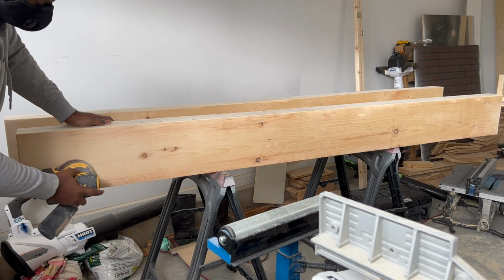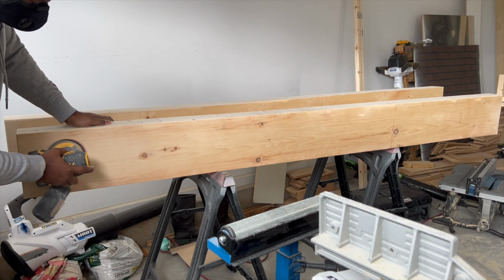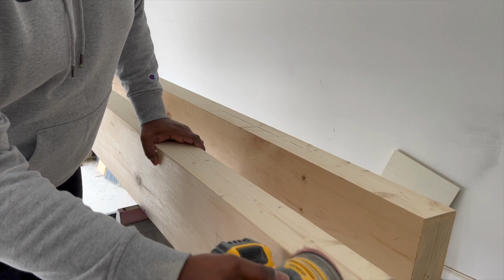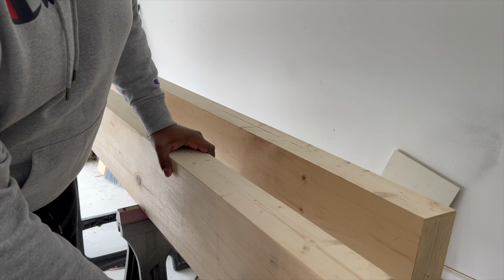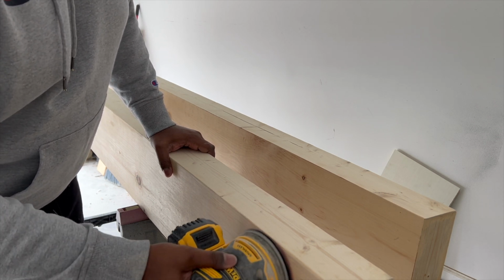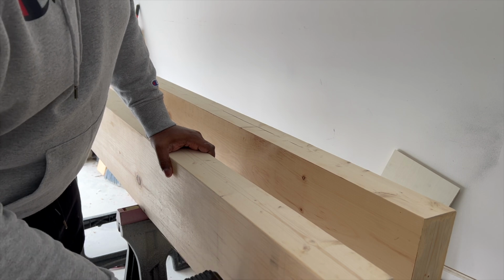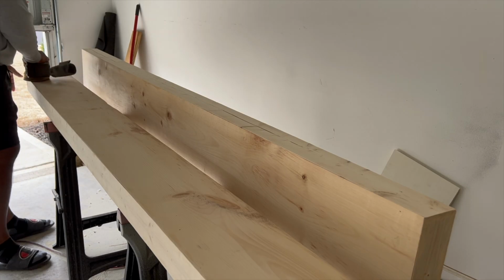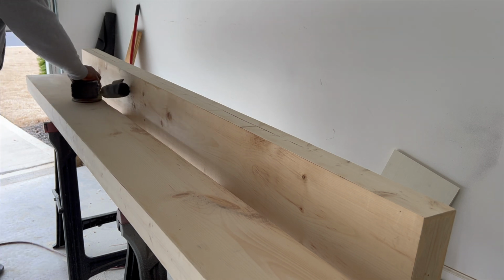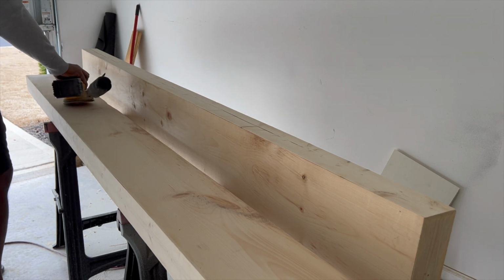So here I believe I was using 220 grit just to get everything smoothed out, get all the pencil marks, all the dirt lines, stuff like that taken out of the wood, because you don't want to stain with any blemishes, because it will get sealed in. So you want to make the piece look as pretty as possible before you start staining or sealing, because once you do that, it's a done deal.